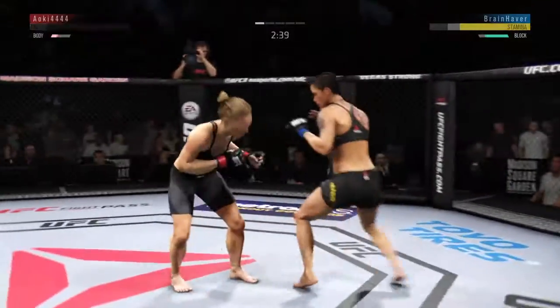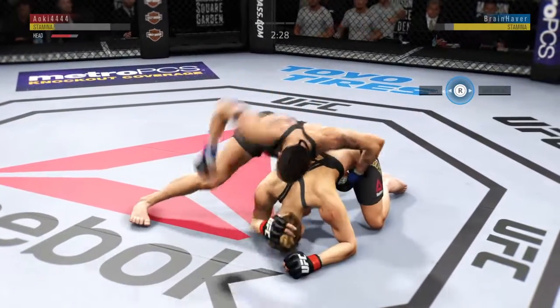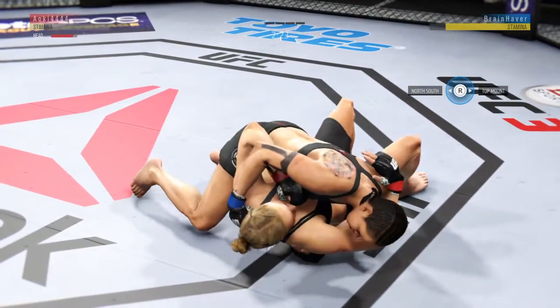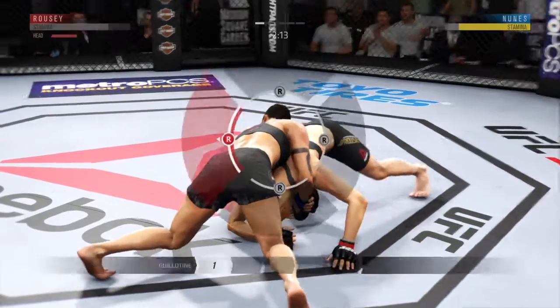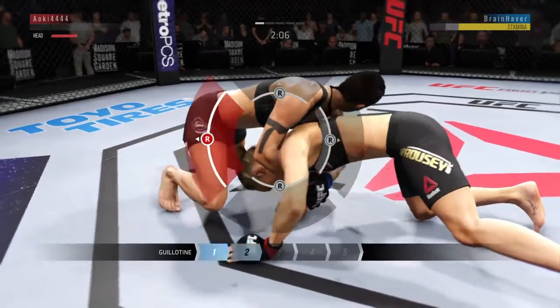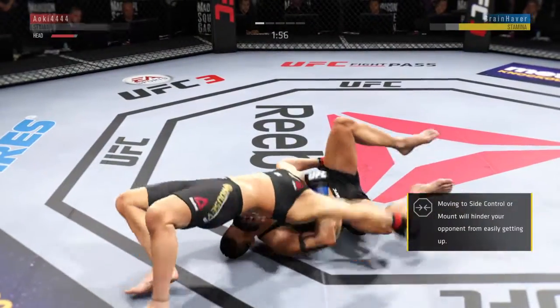Oh, she's really nice liver shot lands. Oh, man. Oh! And really starting to make these shots count. Excellent movement and transitions here on the ground, staying busy. Oh, she got a guillotine here. One-arm guillotine here. Beautiful job.